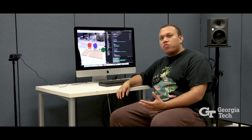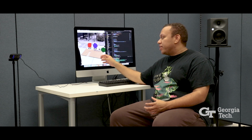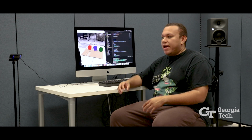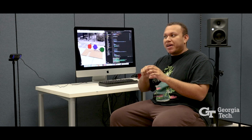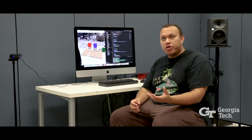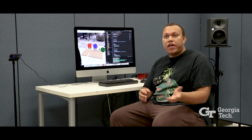These function in the same way that QR codes do. And what those markers do is they essentially tell the program where to place these objects, right? And once the program knows, it's like, okay, I found this marker. I'm going to do my best to keep things on this marker. So it superimposes the object onto the code. And then as you move around, the object remains on that marker.